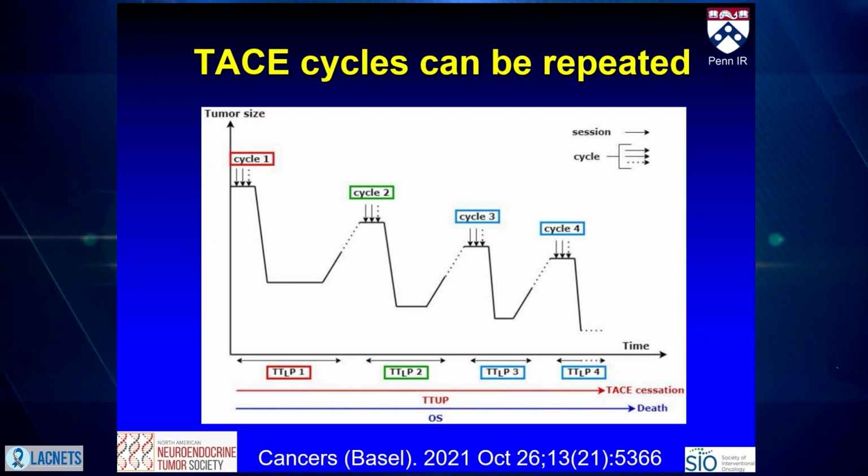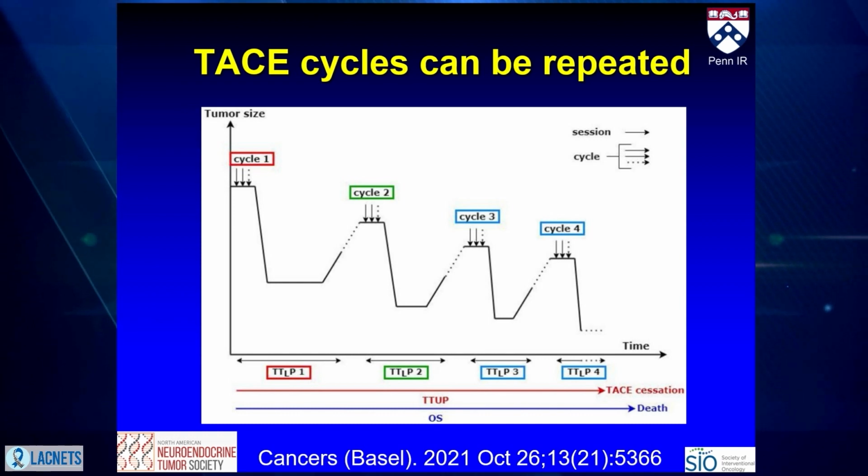So it's an important concept to understand is that when you do embolization or some form of liver therapy, it's not just one and done. Like you would never do just one cycle of chemotherapy or one cycle of PRRT. Similarly, you wouldn't do just one cycle of liver therapy as long as if you recur in your liver, you still qualify for liver therapy, and so you can do it again.